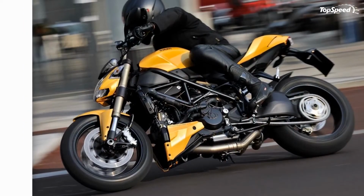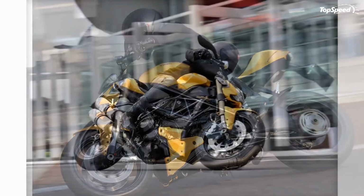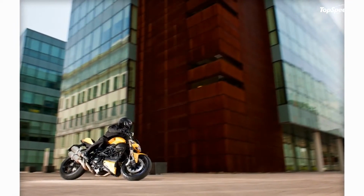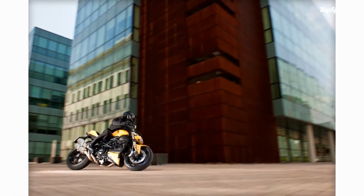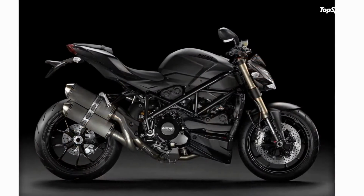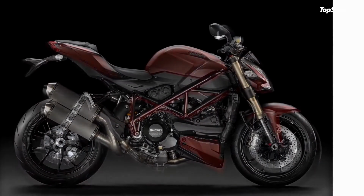From slow mid-corner acceleration with considerable vehicle inclination to high-speed corner exits while almost upright, DTC is intelligent enough to react according to each and every situation. It's even smart enough to not intervene if you decide to perform a burnout or a wheelie.